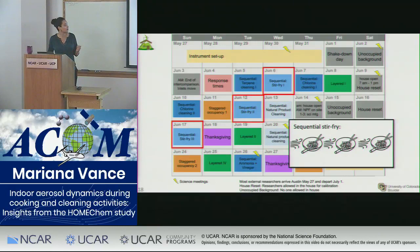The next one is the sequential stir fry experiment. So basically we would cook a stir fry and then wait a while, open the house, and do it again and again.